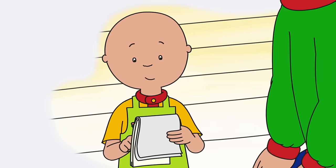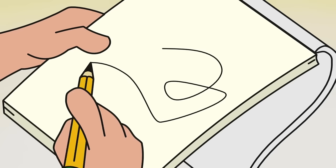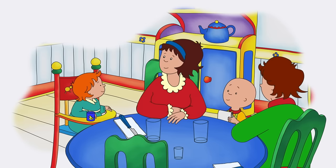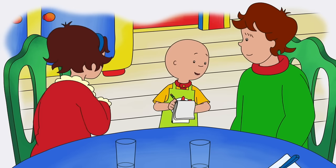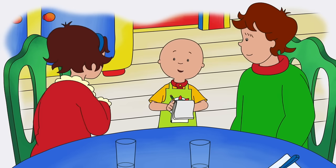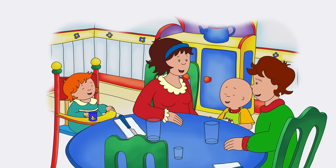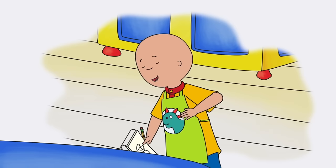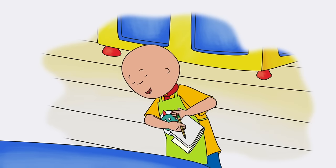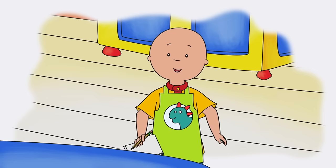Caillou was having fun being a waiter. He even pretended to write down his customers' orders. Let's see. We'll have one with chicken and mushrooms. Peppers! That's right. Peppers. And how about a pineapple and ham pizza? Or maybe a cauliflower and mashed potato pizza. Mashed potatoes? Okay. Soon Caillou was laughing so much, he forgot all about the real pizzas cooking in the oven. Until... Our pizzas! They're ready!